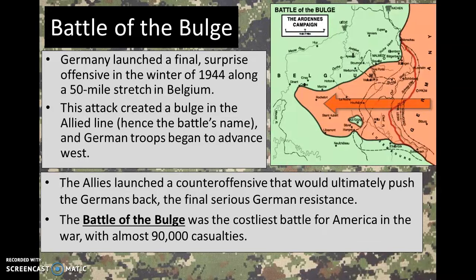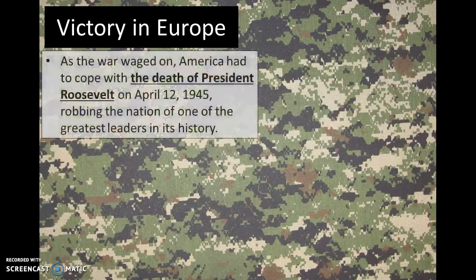Now, the Battle of the Bulge was the costliest battle for America in World War II, with almost 90,000 soldiers who died. And a lot of this was because it was during the winter. There was a lot of bombing that went on, so a lot of shrapnel and just a huge amount of casualties in this final German offensive.